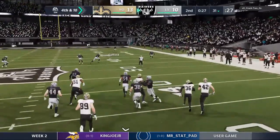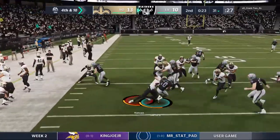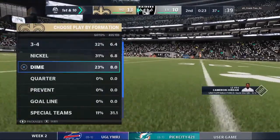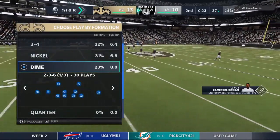Here's Morstead now as he sends this one away. It's taken on the 25. A very nice punt that time, but they get 11 back on the return. And the Raiders will take over now, 1st and 10.